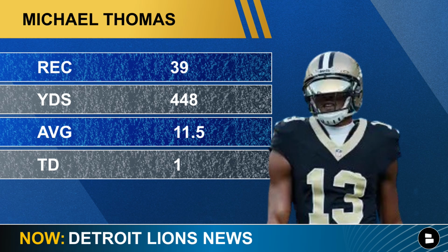He didn't play with Campbell, but he was on the team with Dan Campbell and Aaron Glenn, so the staff is familiar. That's Michael Thomas. 39 receptions last year, 448 yards, 11.5 average, and 1 touchdown. Very reminiscent of Josh Reynolds-type stats.